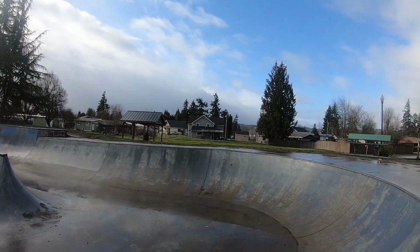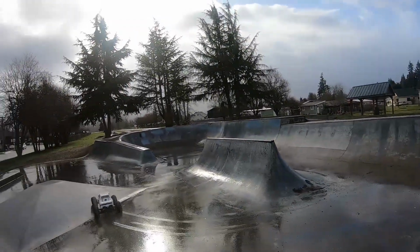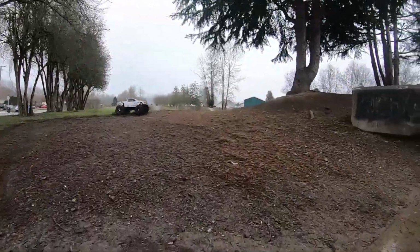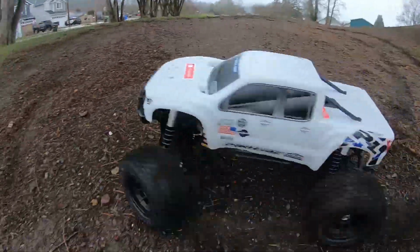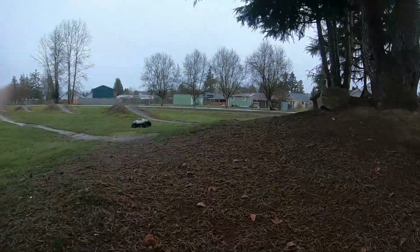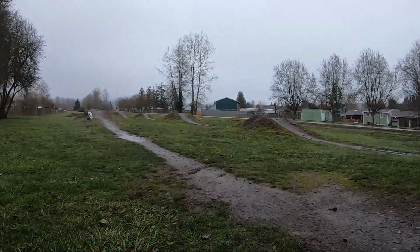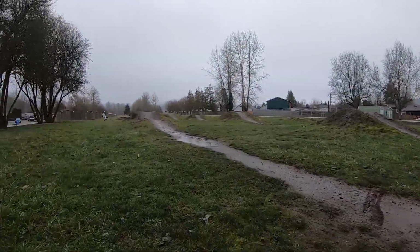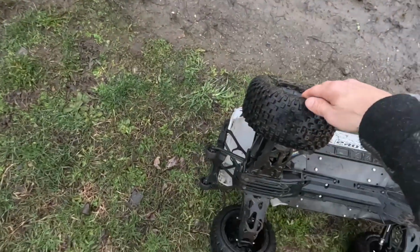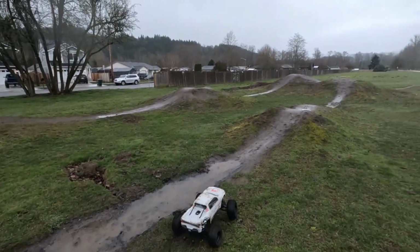Ooh, look at that, they're just chompers. Oh yeah. There you go. Oh my goodness, guys, this truck is awesome.